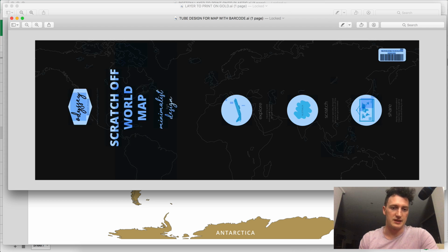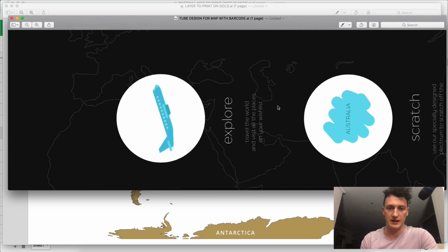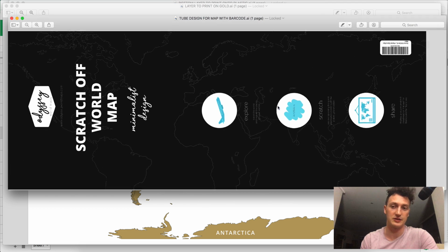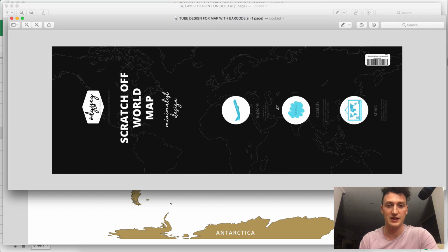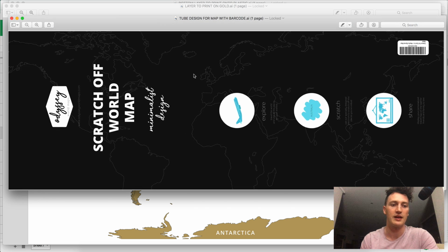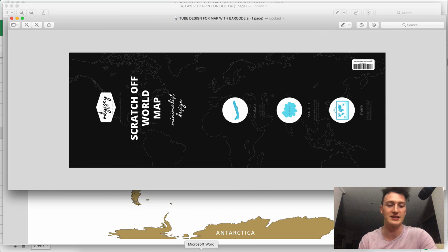As you see, we've got minimalist design written here, scratch off world map, we've got our logo, and then just in here, explore, scratch, and share. So it's a really cool little packaging. Again, minimalist, just black with a little bit of outline of the countries behind it, which I really like, and I think our designer did an amazing job of that.